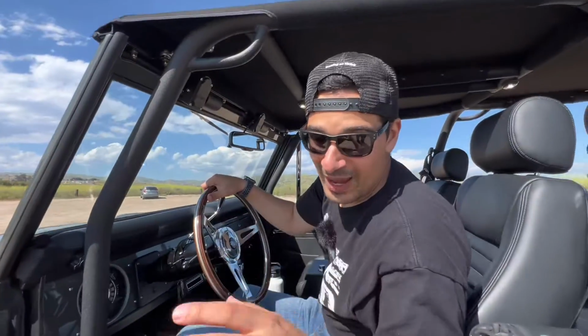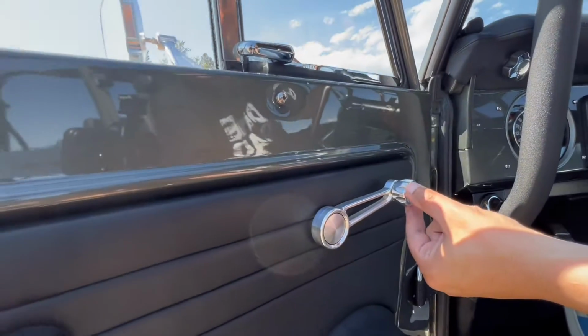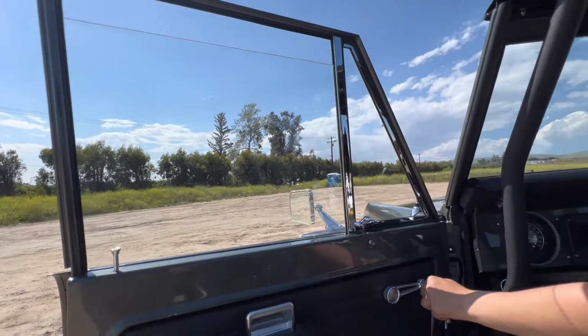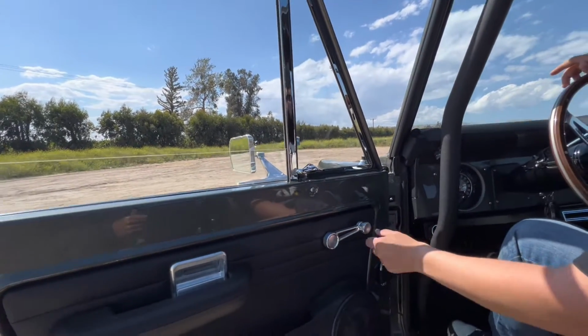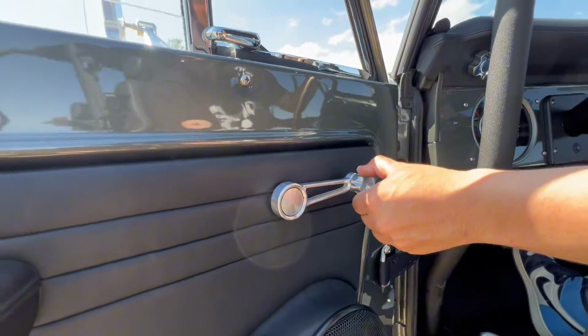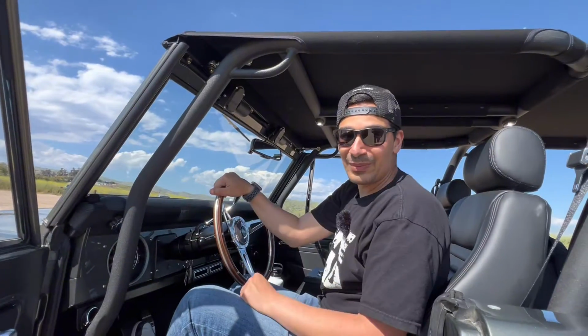Now I want to talk about the door panel, because this right here looks like a roll down window, right? But it's actually a switch. You push it up to go up, and you push it down to go down. But it's not cheap. It's machined aluminum. This thing still rotates like a roll down window would, but it's actually just an electronic switch to power the window, which is amazing.